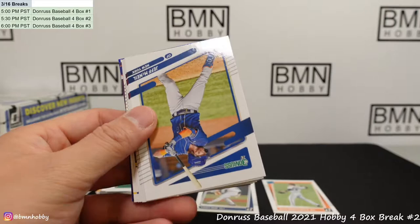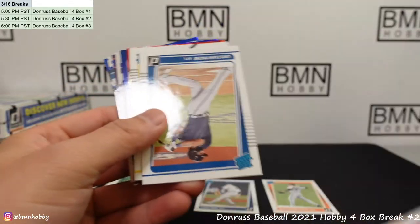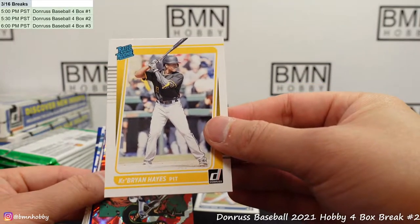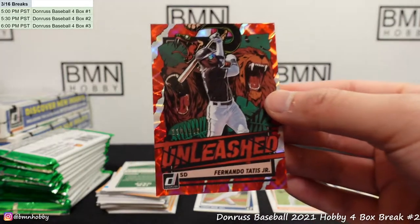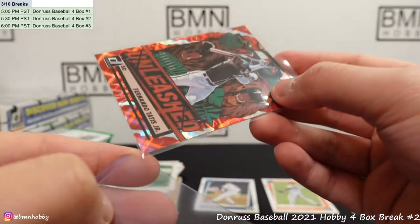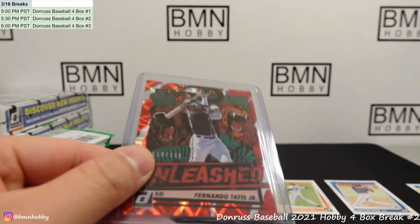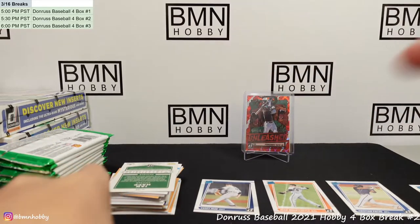Clayton Kershaw, blue. That's a cool one. Jeff McNeil. Craig Biggio. And nice, Christian Pache. I'm still waiting on some of his auto redemptions. Ke'Bryan Hayes. And boom. Wow, that's awesome. Fernando Tatis, red, to 149. Wow. Boom, Diddy Shaka. That is awesome. Fernando Tatis to 149, 110 of 149. That's such a sick looking card.